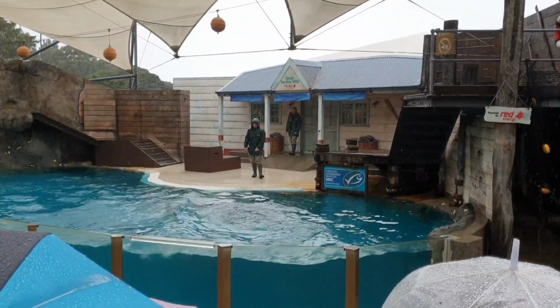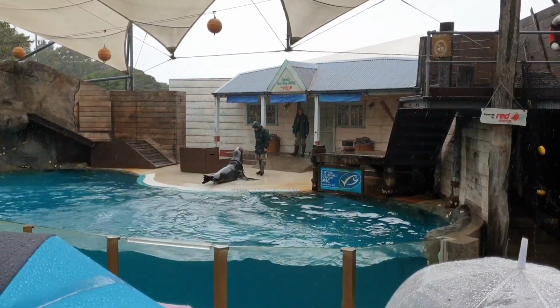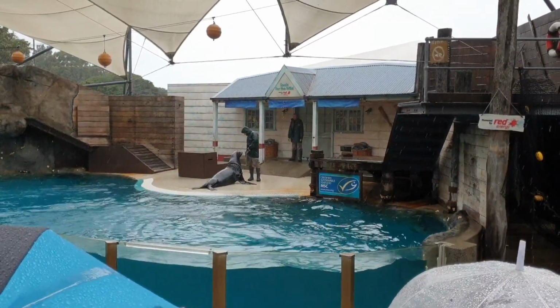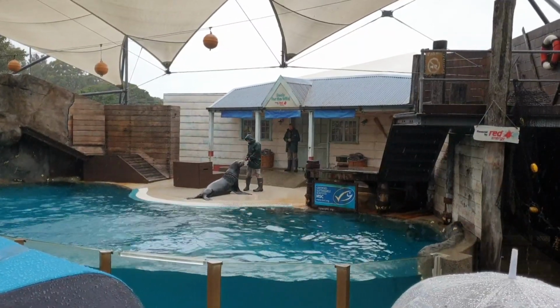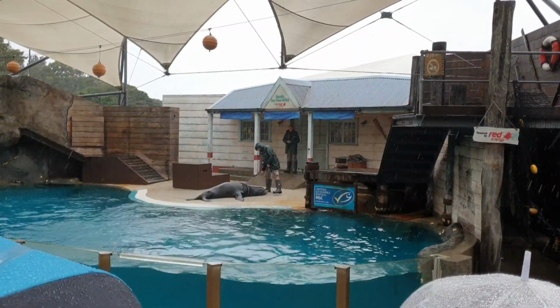It's becoming more and more common for marine animals all over the world to be found washed up with bits of netting or plastic debris stuck around their necks, flippers, and for marine birds around their wings as well. And it's not always a happy ending.